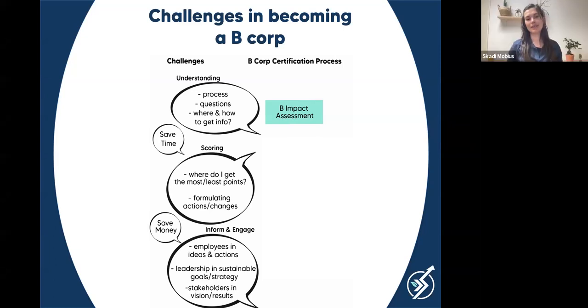Yeah, the challenge for smaller companies is definitely in the understanding. It's the same: how is the process, how to understand the questions and where to get the information from, because sometimes the information is not there yet. For example, with specific policies you have to put together, or you're in a changing environment, for example in a shared working space, or you're switching offices, or you all work at home.